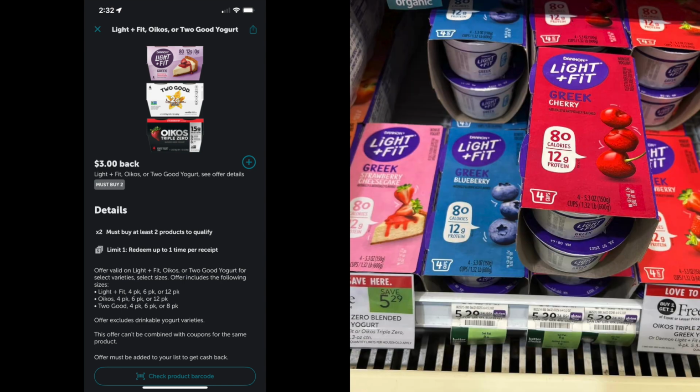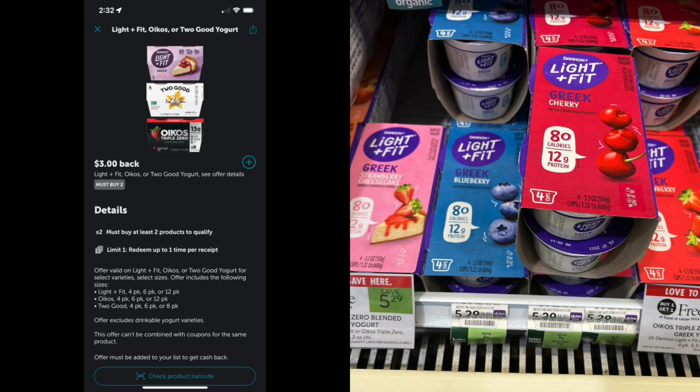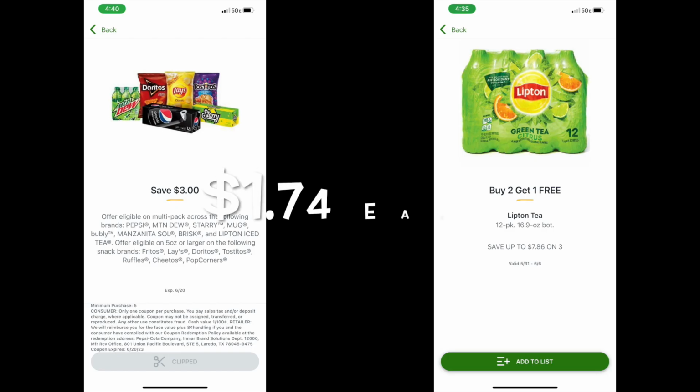Now, if you don't like the Oikos, you could do the Light and Fit. It's the same thing where you buy 2 packs, you'll get the $3 back. So it's the same exact deal, just a different kind. You might want the Light and Fit instead of the Oikos. It's just your preference. But you can mix and match if you wanted to. You can get 1 Oikos and 1 Light and Fit and get the $3 back. So again, it's going to be $2.65 each because it's BOGO. You're going to buy 2 packs, which will make it $5.30. Using that $3 Ibotta rebate, your total will be $2.30, making each pack just $1.15.